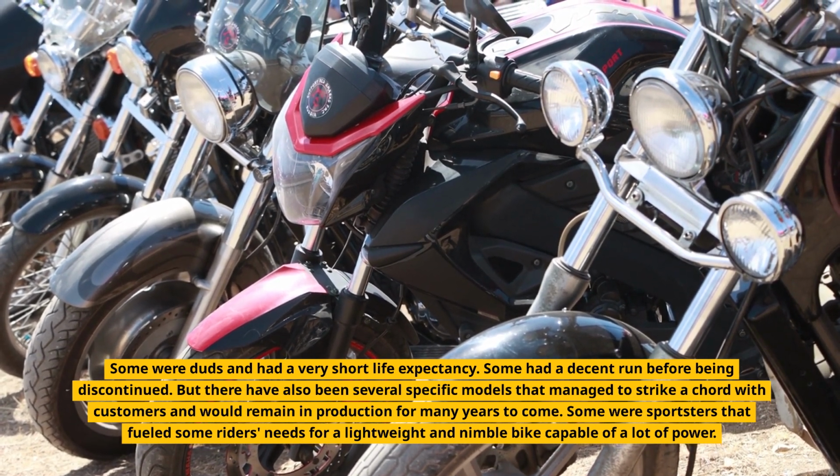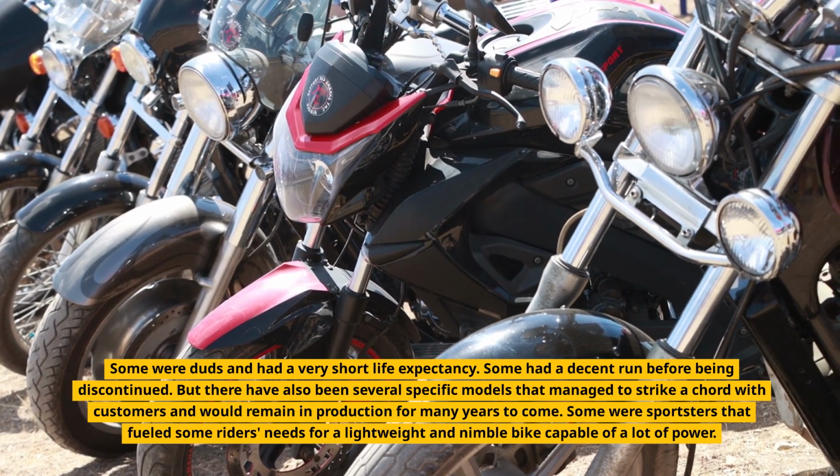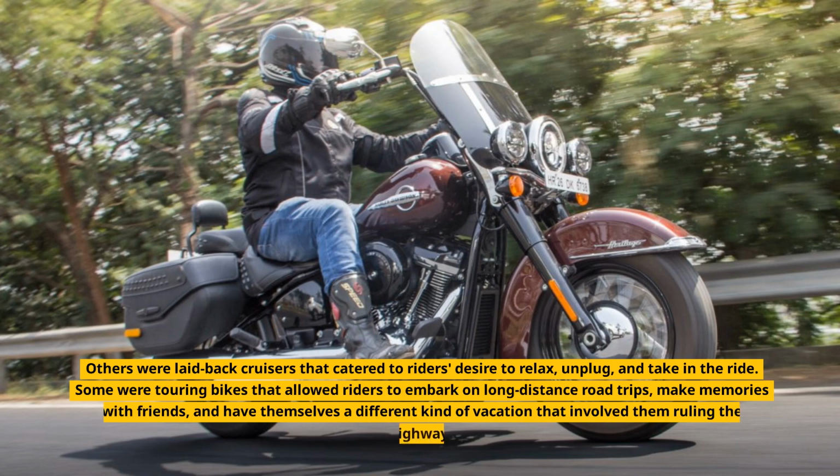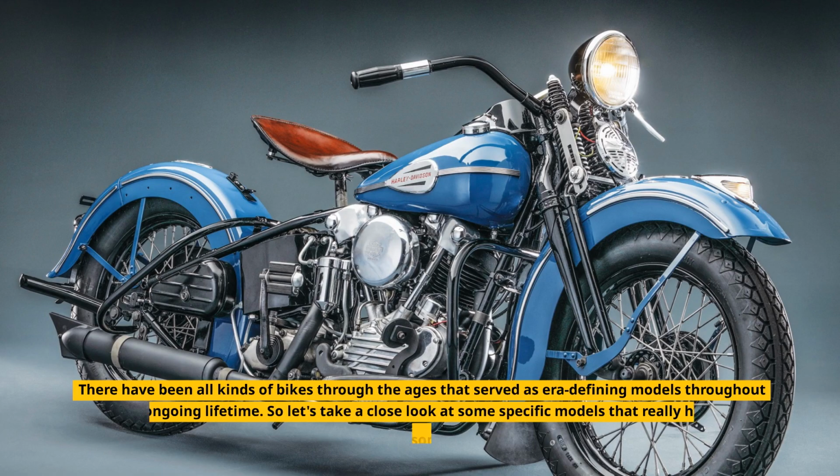Some were Sportsters that fueled some riders' needs for a lightweight and nimble bike capable of a lot of power. Others were laid-back cruisers that catered to riders' desire to relax, unplug, and take in the ride. Some were touring bikes that allowed riders to embark on long-distance road trips, make memories with friends, and have themselves a different kind of vacation that involved them ruling the highway. There have been all kinds of bikes through the ages that served as era-defining models throughout Harley's ongoing lifetime.